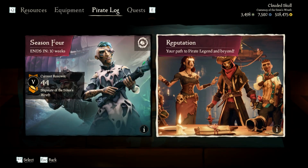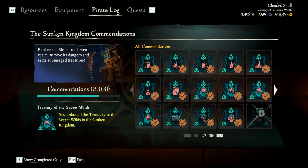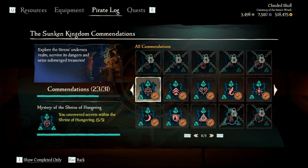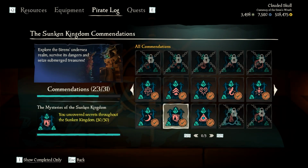So go into your Reputations tab, and then Build Rats, then Sunken Kingdom. On the second page here, we're looking for the commendations marked Mystery of the Shrine of, and the shrine name. These commendations are to find the 5 journals within that shrine, so you can know how many journals from that shrine you found. And the Mystery of the Sunken Kingdom shows you how many journals you found total.